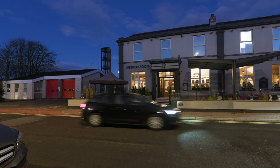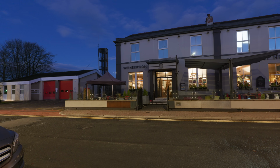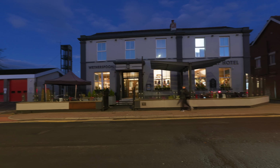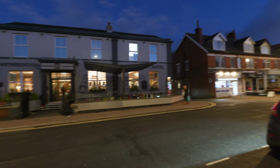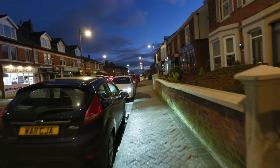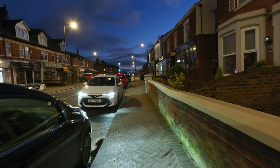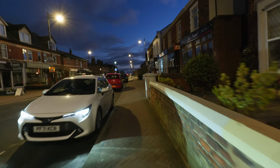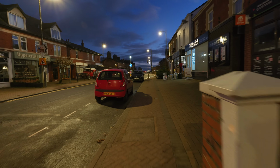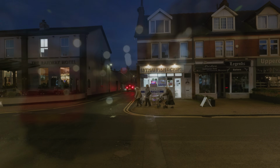So I'm just starting here by the Wetherspoons, the Railway Hotel. Yeah, might nip in there a bit later on actually, get myself a coffee and warm up because it's not that warm today, a bit on the cold side. So we're going to head towards Clifton Street and we'll see what the Christmas lights in Lytham are like, shall we? Hey up, Lytham Fish and Chips.